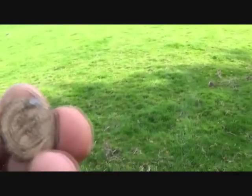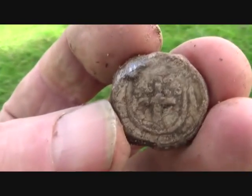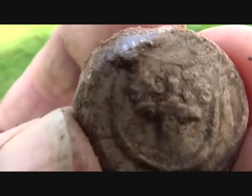Oh, look, I'm in the shade. Trouble is, there isn't anything over here. Or so I thought. How's that for a Baltic state? Quartered shield with pellets, or are they annulets?